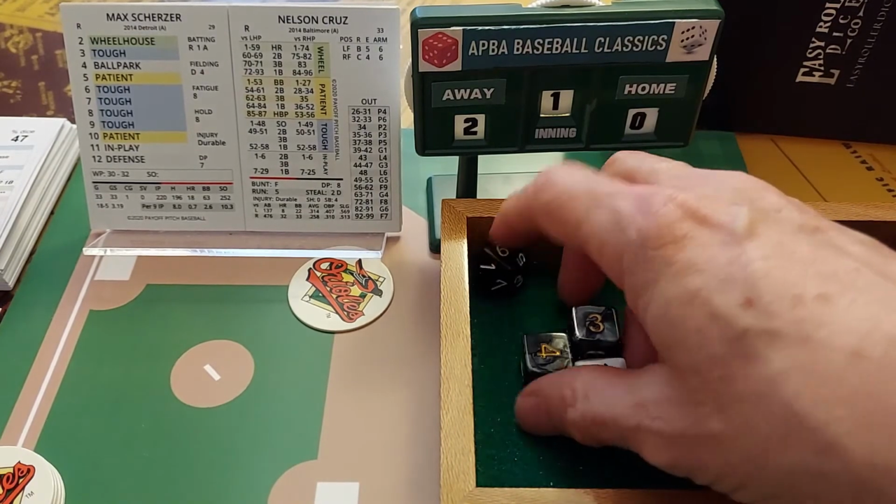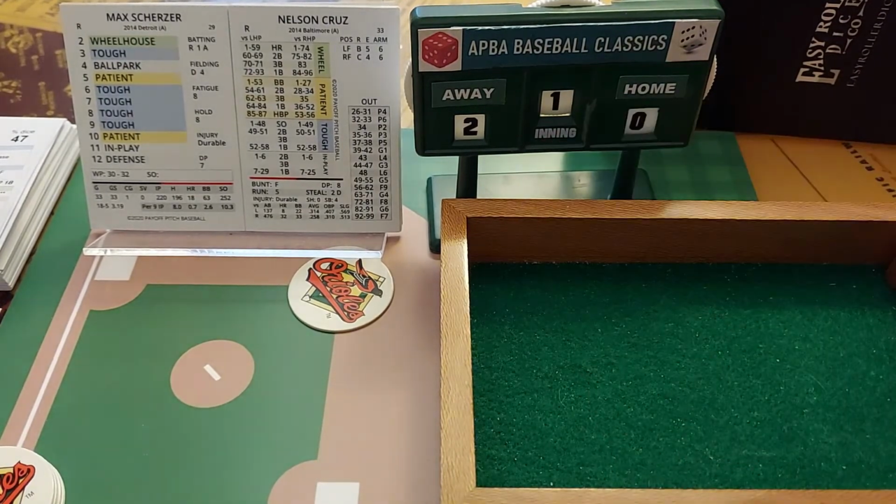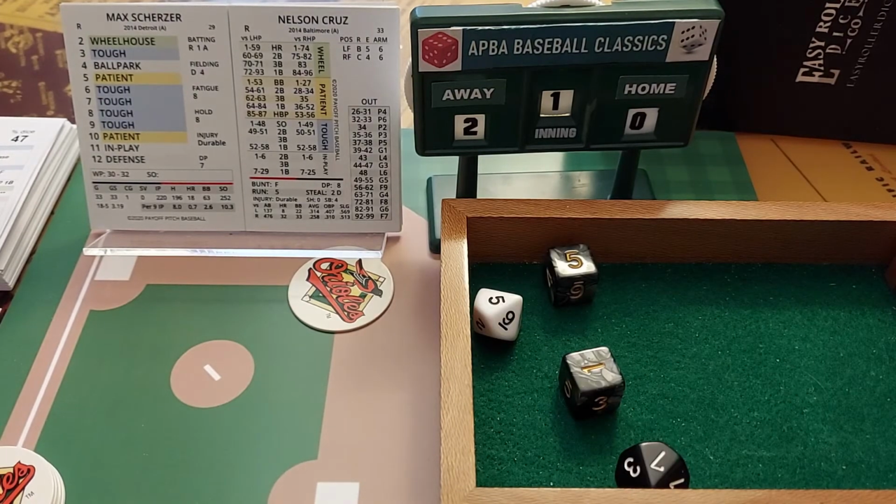Nelly Cruz, 40 home runs in 2016. He just needs a base hit here against Max Scherzer. 258 hitter against right-handers. Here's the pitch. 6 is tough, and 75 is going to be out of range. Fly out to center field. That's the end of the first inning. The O's don't score. We go to the top of the second. 2-0 Detroit.